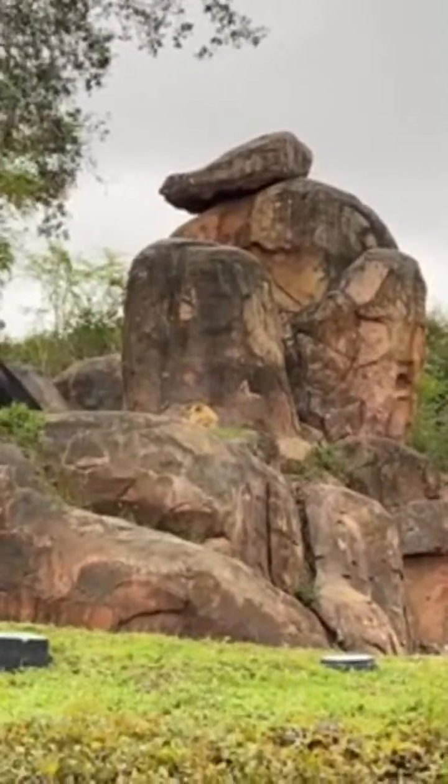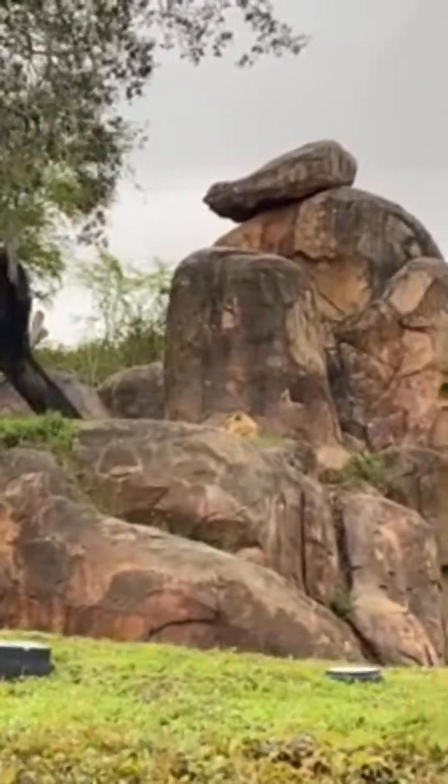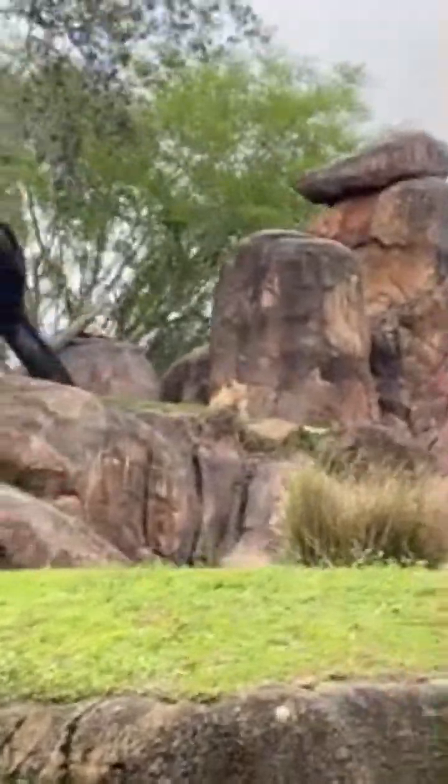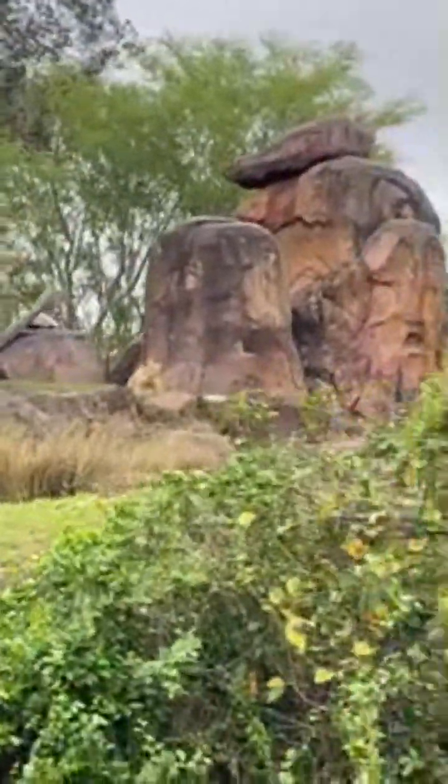Taking a look around, they do spend most of their day sleeping or resting, anywhere from 16 to 20 hours a day. It's not out of laziness, just to conserve their energy, as lions do their hunting primarily at night. And it is the females in the pride that do the hunting. The males will stay back to watch after the cubs. That's their responsibility within the pride.